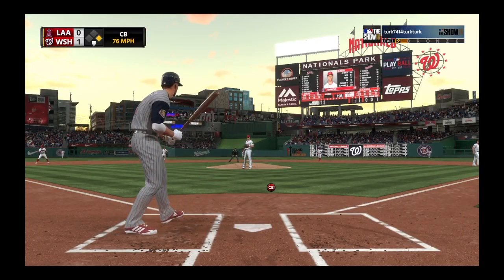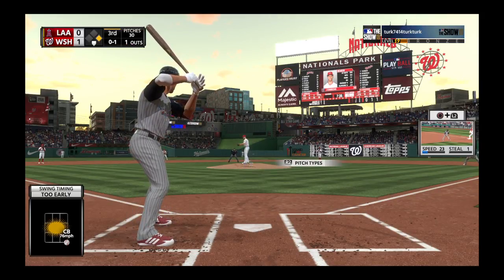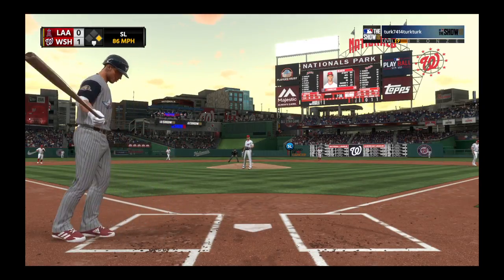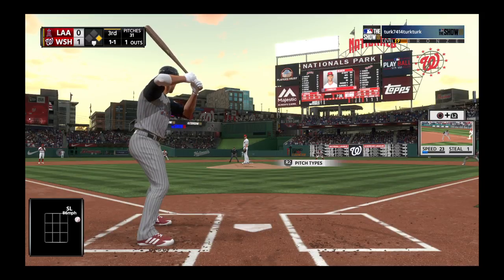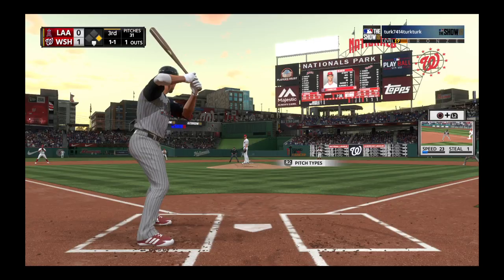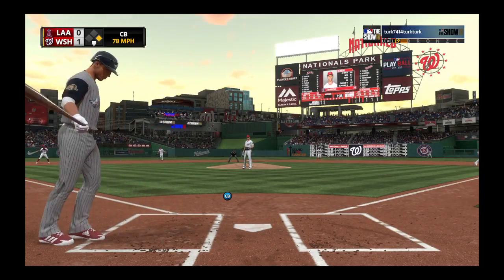First pitch curveball, swung on and missed. Strike one. Runner on first with one down. 1-1. Now before the next pitch, time is called at home plate as he'll step out. Two balls and a strike to count to Andrelton Simmons.